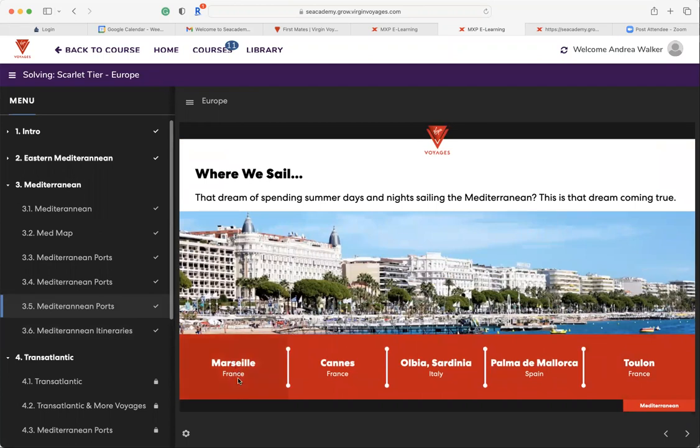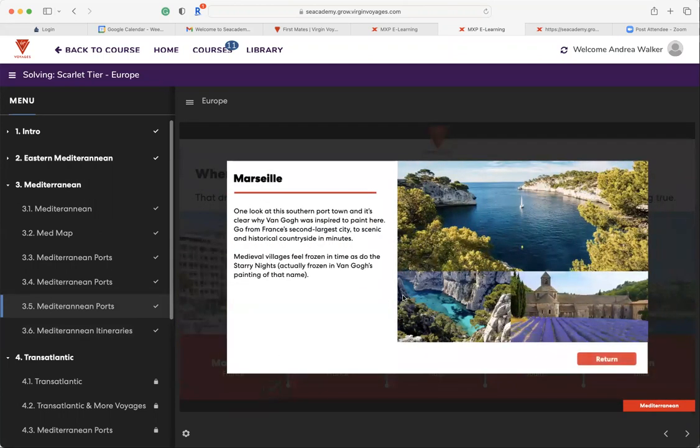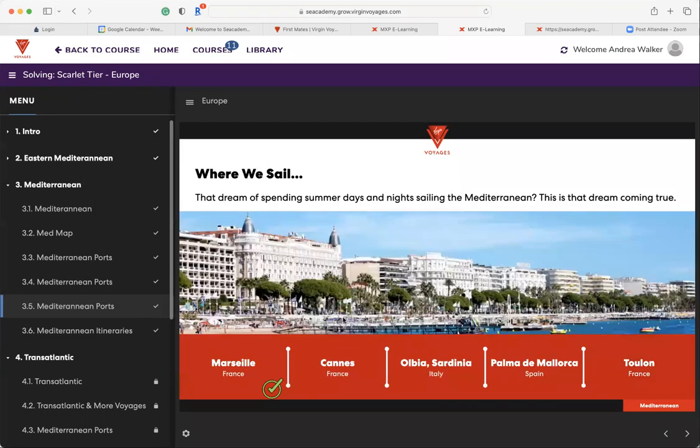And then Marseille, France. One look at the southern port town, it's clear why Van Gogh was inspired to paint here. You go from France's second largest city to scenic and historical countryside in minutes. Medieval villages feel frozen in time, as do the starry nights frozen in Van Gogh's painting of that name.